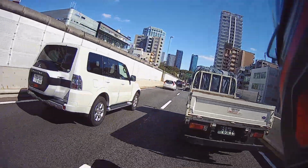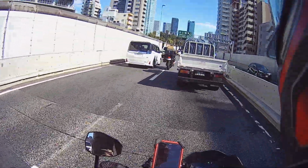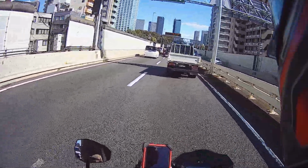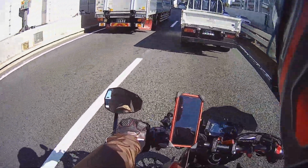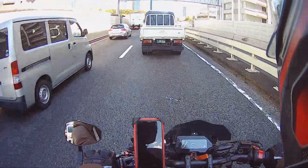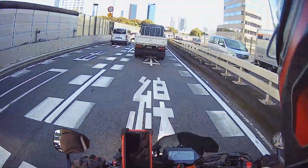And yeah, we're actually around Shibakoen. We're almost one loop inside Tokyo now. And as you can see, people do lane split here. Again, it is a gray area. It's never okay or not okay to do that, but as long as it's white dashed lines or a white solid line, people will go over it, and usually they won't get ticketed.